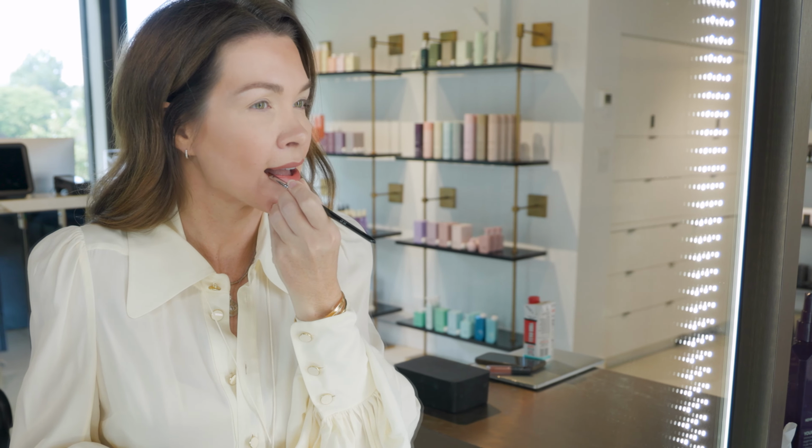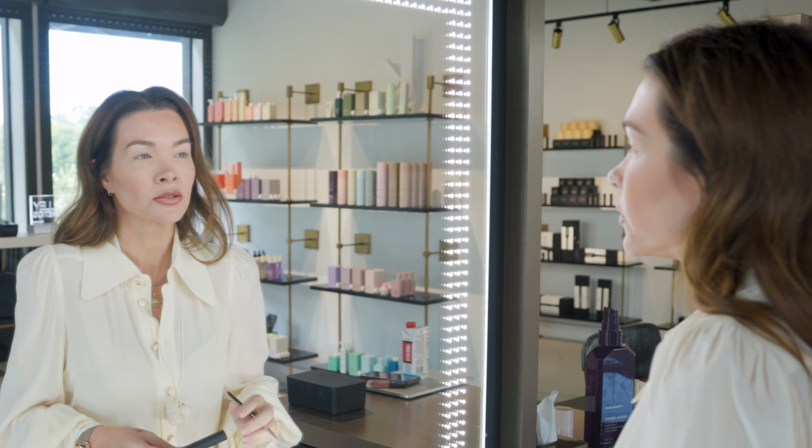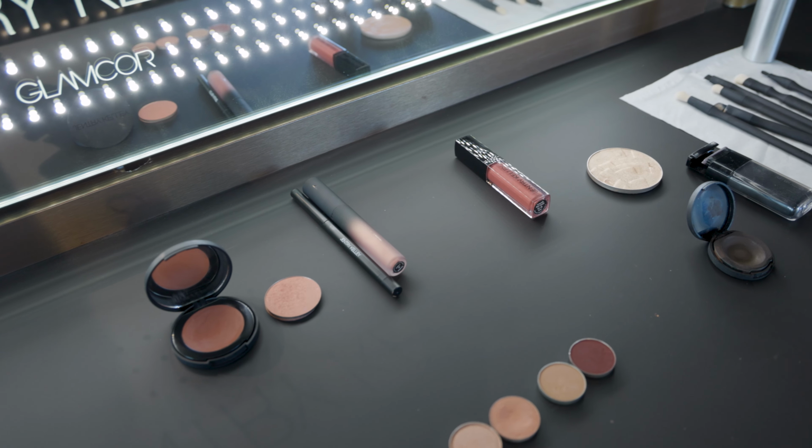Here we have it, JKC's newest look for fall 2024, the pumpkin spice latte look. Starting with the lips, I already have on Sedona Clay liner and Kiss My Aztec lipstick, popping on some of the My Two Cents gloss to give me a glow.